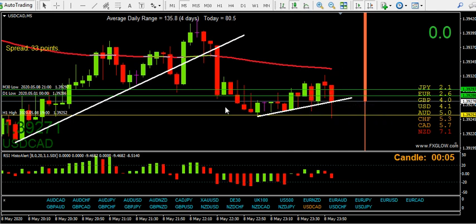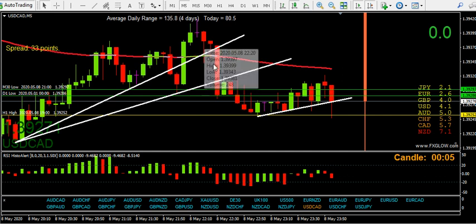So that's my thought process on ascending trend lines. We could have actually added one there as well, because this high has broken that there. I just like to use these as stepping stones. You can see how price uses them as well.